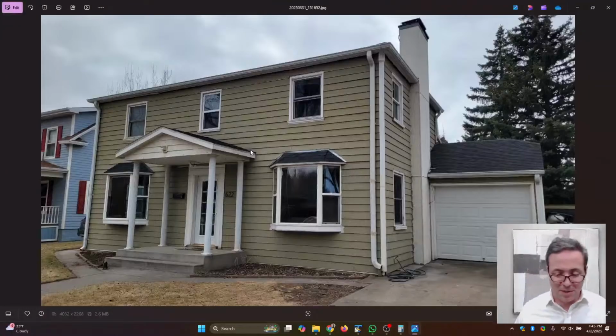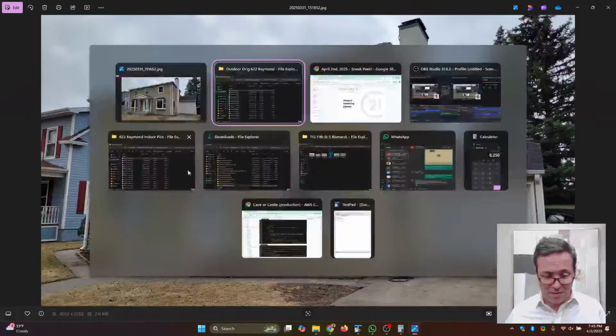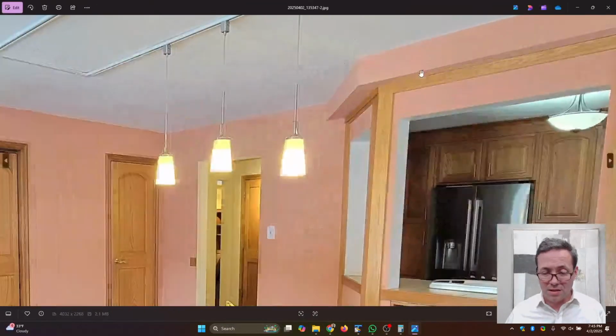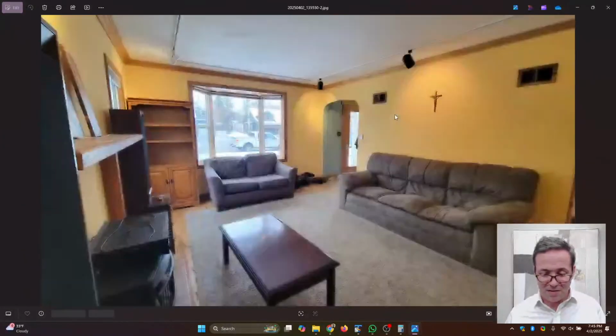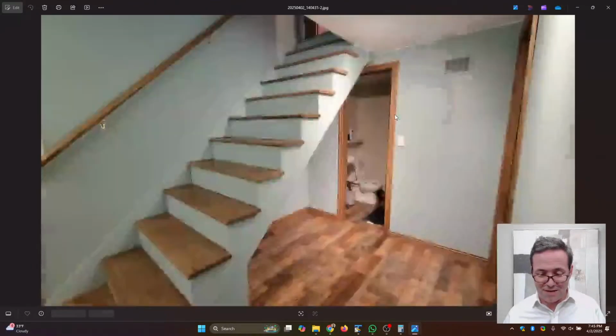So let's take a look at some pictures on the inside now. Get the right pictures here. Okay. Sorry, not in the right order. Let me see if I can find the front entrance. Apologize. I should have put these in the right order before we got here.